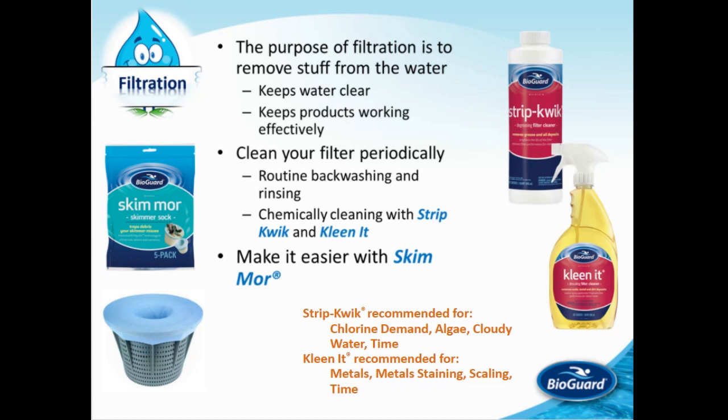Now, along with that, a couple of times a season, you are going to want to chemically clean your filter with products called Strip Quick and Clean It. These two products work together to remove built-up grease and oil and scale and dirt and debris, things that regular rinsing won't remove. It's like taking a shower. If you take a shower but you don't use any soap, you just rinse off, you get cleaner than you were, but you didn't really get completely clean. Eventually, you're going to have to use some soap and lather up in order to get truly clean. And it's the same concept with your filter.